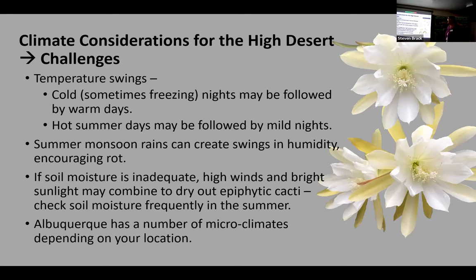Soil moisture can be inadequate. If you don't have enough soil moisture, that's a problem. The thing that is really an issue for us here is going to be high winds, especially in the springtime when you start putting plants out. You're going to have to watch them, because the winds just suck the moisture out. I'm going to be sticking my finger in that pot all the time, just to check if it's got enough moisture when the winds are blowing.